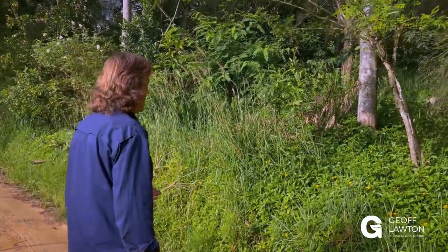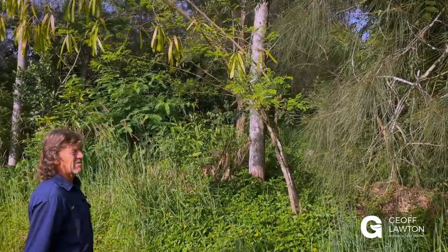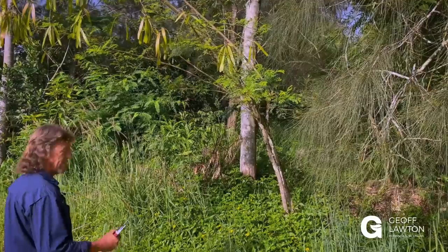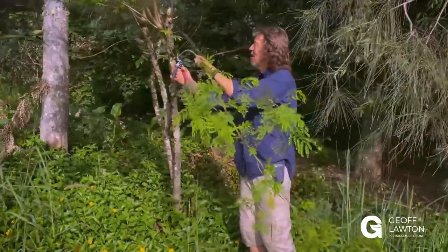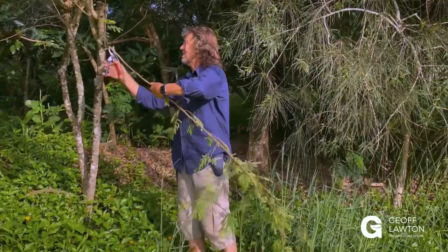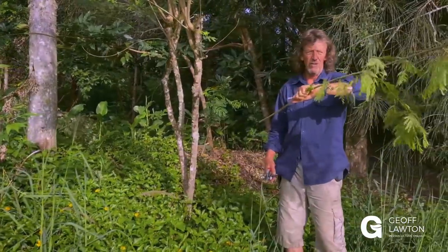So here's one of my favorites and one of the cow's favorites. This is leucina. Leucina is 38% green leaf protein. It's nearly as rich as lucerne, and it's a great nitrogen fixing perennial. So part of our support species, as a lot of the milk conversion is, so I need to prune these anyway. Indication of not too sharp secateurs there. There we go. I'm going to strip those leaves off. They're going to be part of our milk conversion.